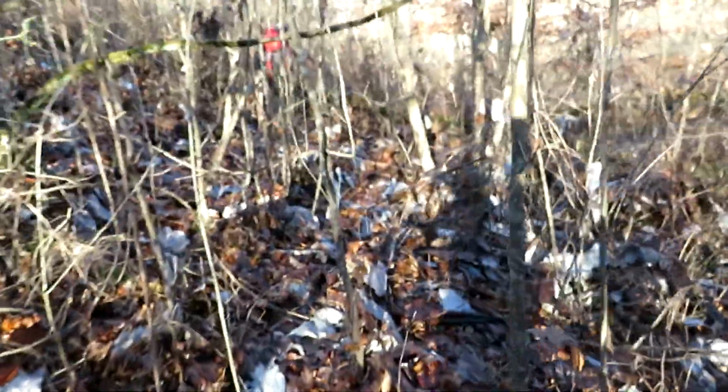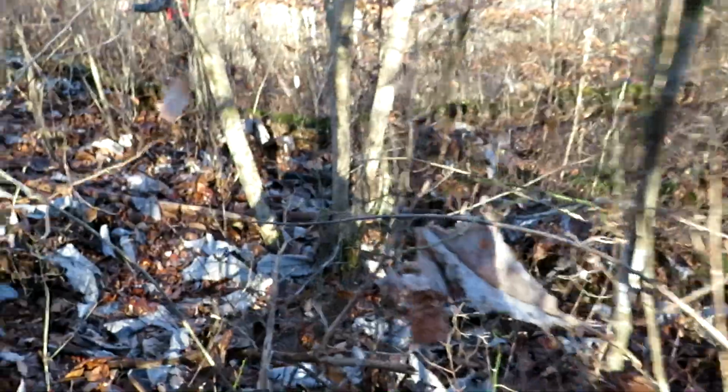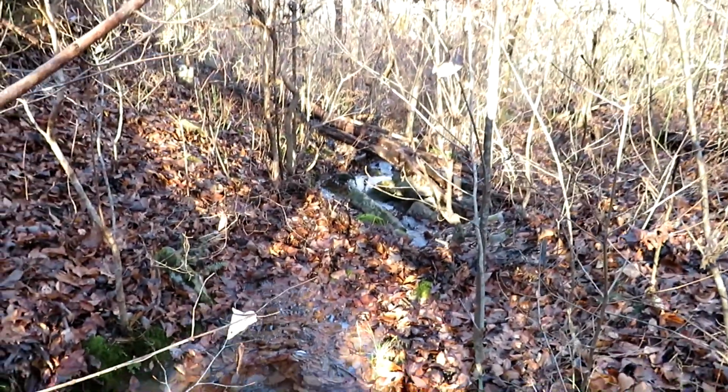Very thick with briar and young saplings. Thicker than what I'm used to seeing. Getting down in the canyons. Coming up on our first waterfall of today. It's awesome.